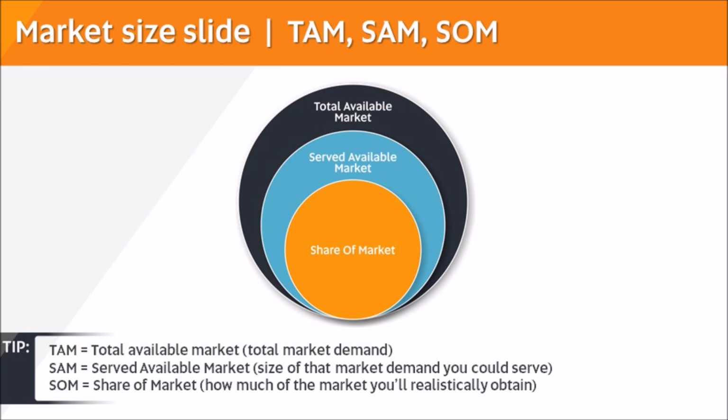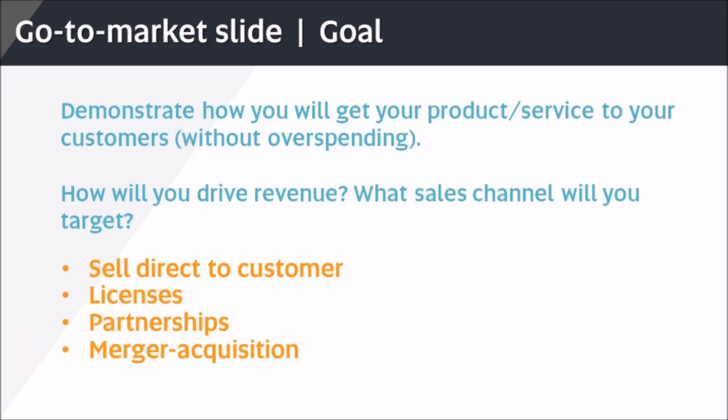Now, the goal of the go-to-market slide is for you to demonstrate how you will get your product or service to your customers without blowing your investors' money too early.